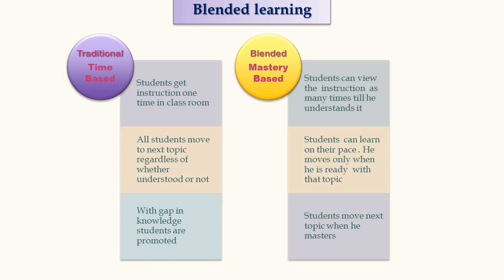In the classroom, we are conducting interactions rather than simply lecturing or delivering the information. This will make students prepare themselves before they come to the classroom. So students can only move to the next topic when they master it. In simple terms, traditional learning is based on time, and blended learning is based on mastery.